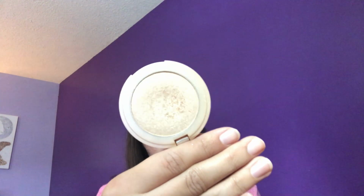And then for highlight, this is the highlight I'm wearing on my face today. This is the Tarte Exposed Highlight. Love this highlight as well. It's like a nude glow kind of highlight. I have it on my face today.